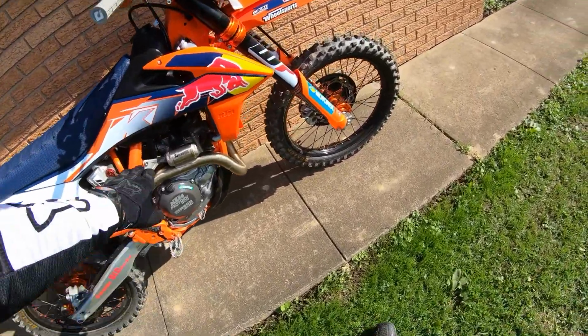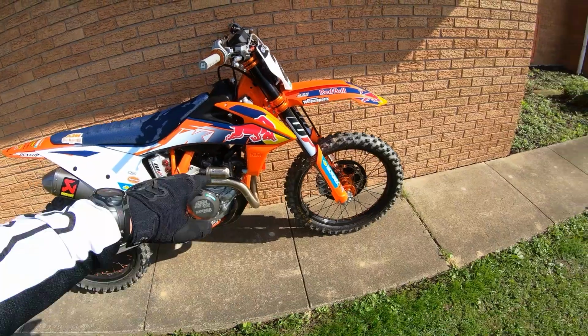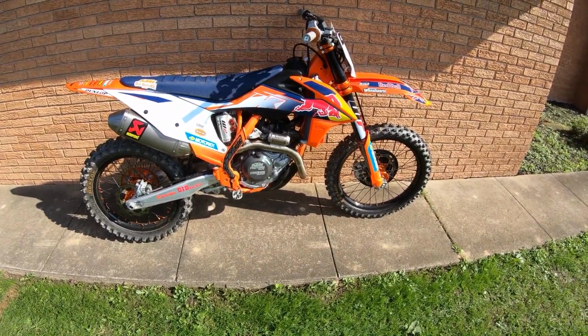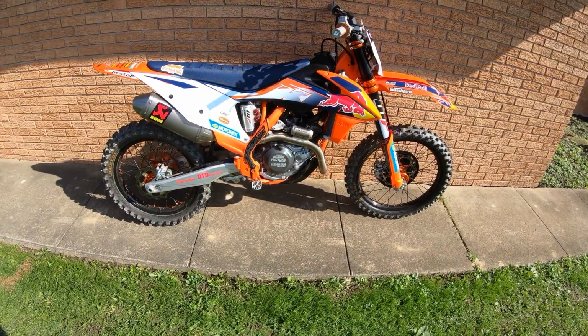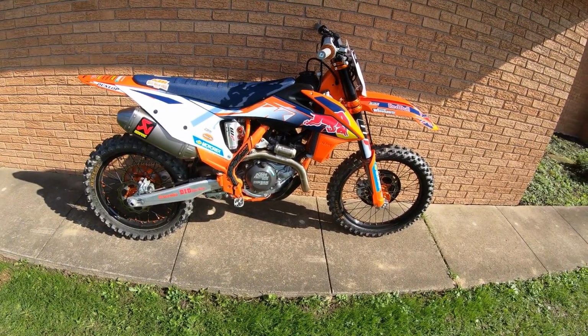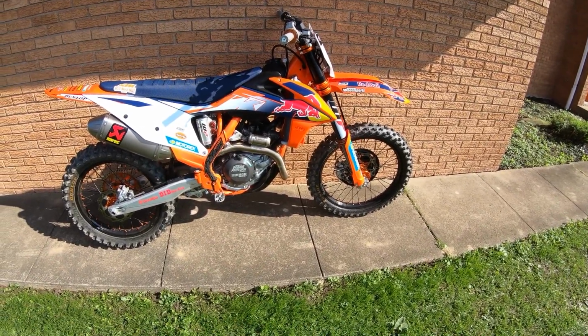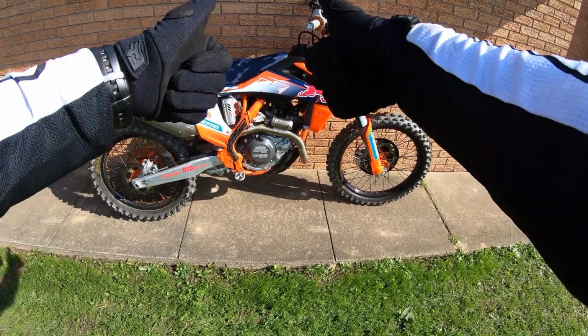Akrapovic, I think the stock header's fine. It's got a little bit more flow and pull into the mid to top, but these have so much power anyhow. One thing I love about the Akrapovic is it's super quiet. So 450 Full Factory Edition, two thumbs up.